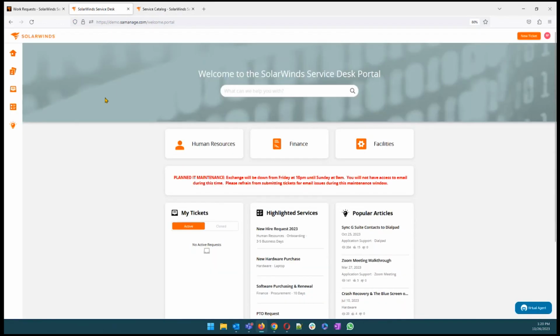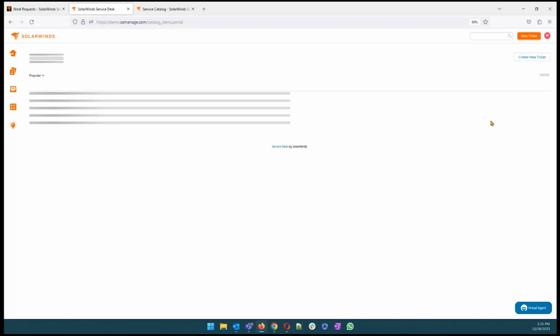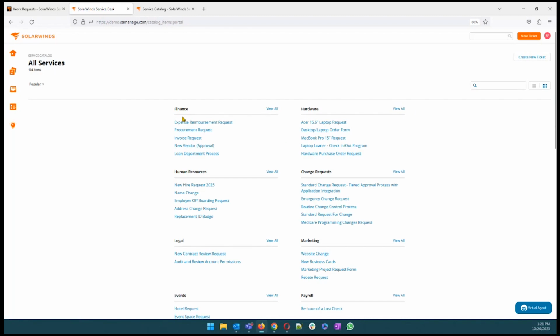So from the end user portal, all of your users will be able to see all of the different services provided by the organization, whether those services are related to the HR department, the finance department, legal, or marketing. If you don't have the ESM, you need to manage all of these services from your single tenant itself.